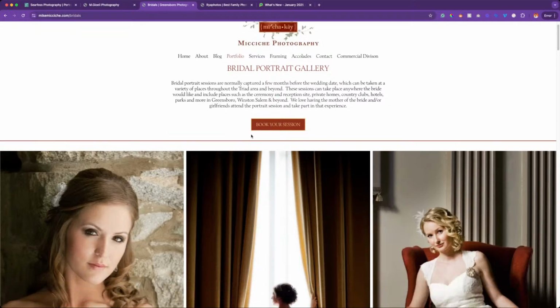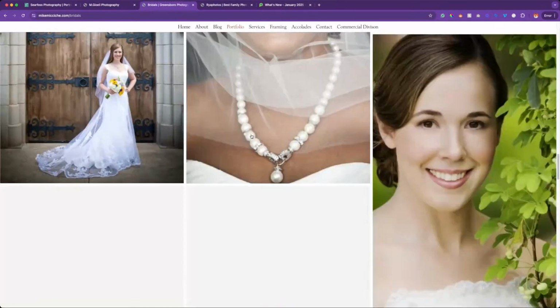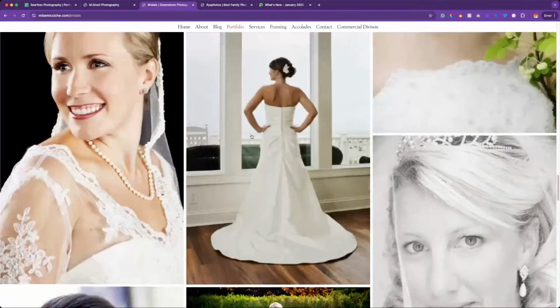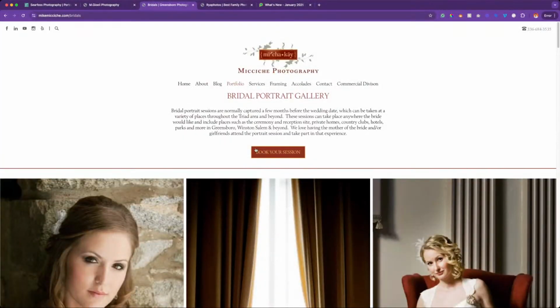Okay, let's take a look at the bridal portrait. It's probably going to be the same recommendations because it's all cohesive. It all matches. Good consistency. Same recommendation. Put the book with you somewhere down at the bottom, either a button or the form directly there.